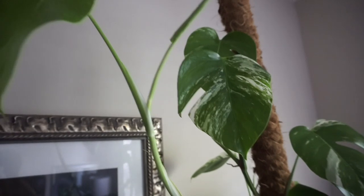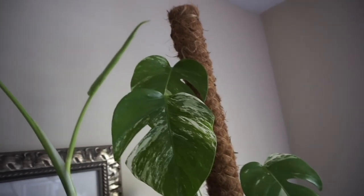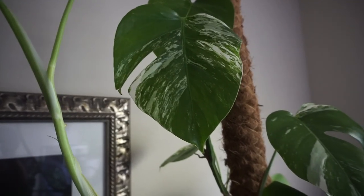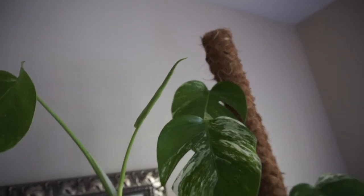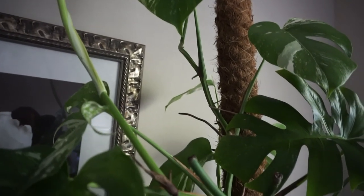So over here, it's putting out some new growth. That's not as variegated. I'm gonna see what that leaf is like when it unfurls, but the stem is definitely white. Hopefully that means there will be a lot of variegation on that leaf that's gonna unfurl, but we'll see. If not, I might just chop it off and propagate it and see what happens.